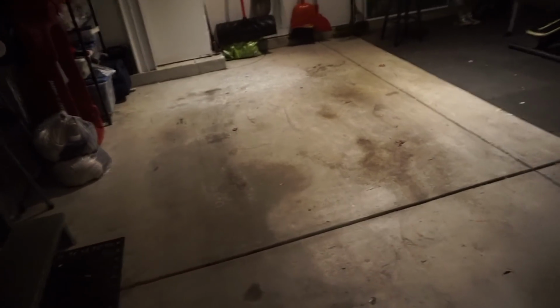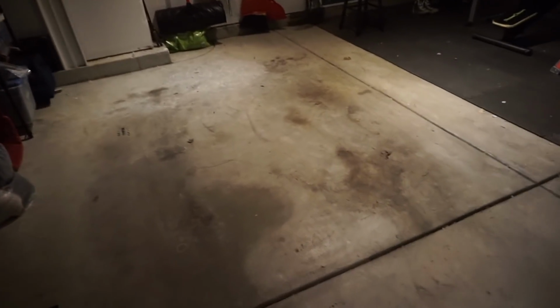So this is the side where we park. It's, you know, been loved by many cars over the years. We're not the first owners. I don't think there's anything we really want to do to this. It's a garage and we don't mind garages being a little bit dirty. I mean, that's kind of what they're for, but we will sweep up from time to time.